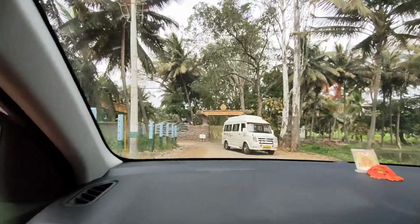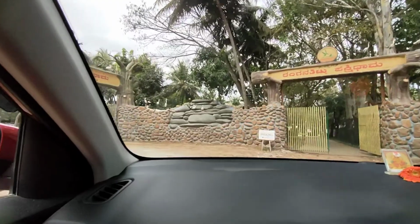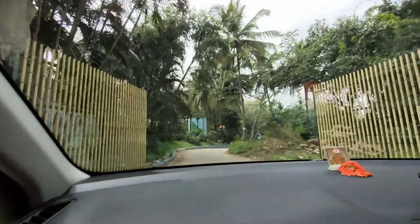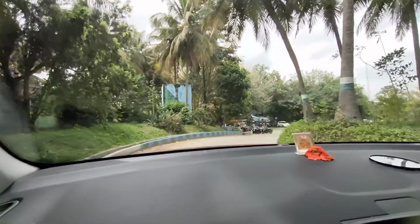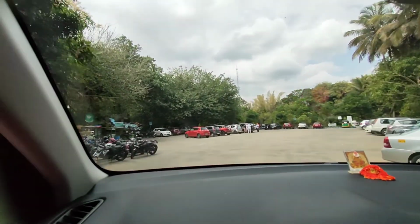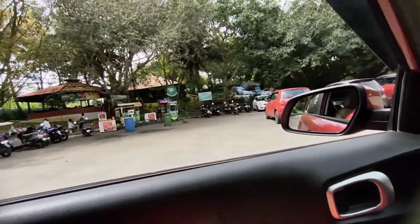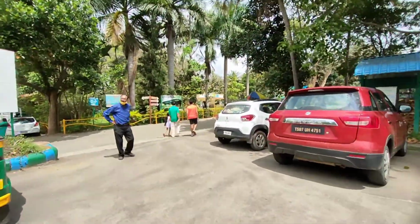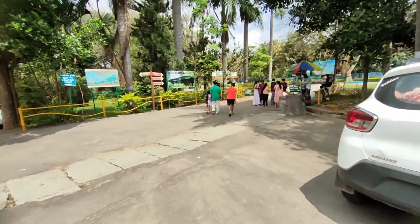There are two gates, one is for entry and one is for parking as well. So the front one, what you are seeing, is the entry, and the other side, the left side where we are going, is for parking. So we are taking the parking gate so that we can park our gadi and go. It's a really big parking lot here. It's a pretty cool parking, and actually we are entering the gate now.